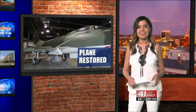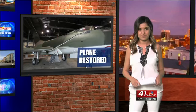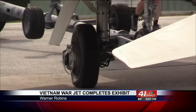After about 7 years of restoring the plane, crew members and museum officials were excited to finally add the capstone to Hangar 1. I spoke to one crew member who says seeing the restoration complete is incredible. To have her indoors, finally, after all these years, I am thrilled to death.